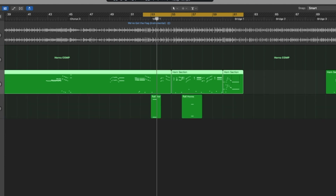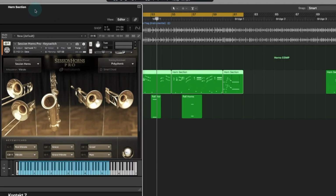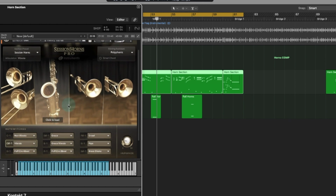All right, so let me actually pull up Session Horns Pro here so that you can see the key switches happening while it's actually playing through. Let's go. So here's a horn line. I'll play this section for you. All vibrato there. It's going to switch.